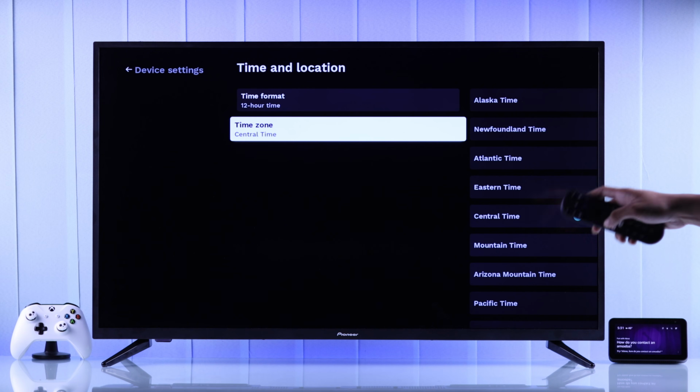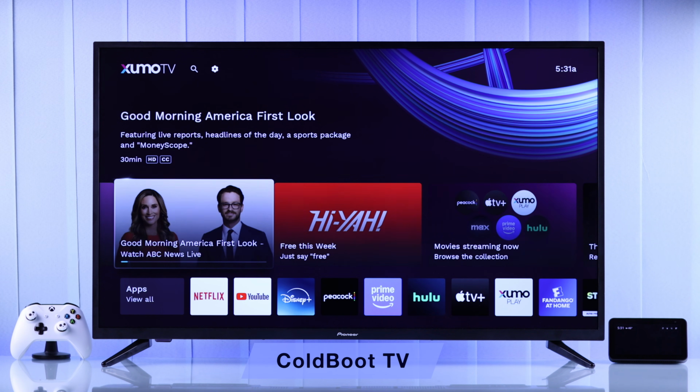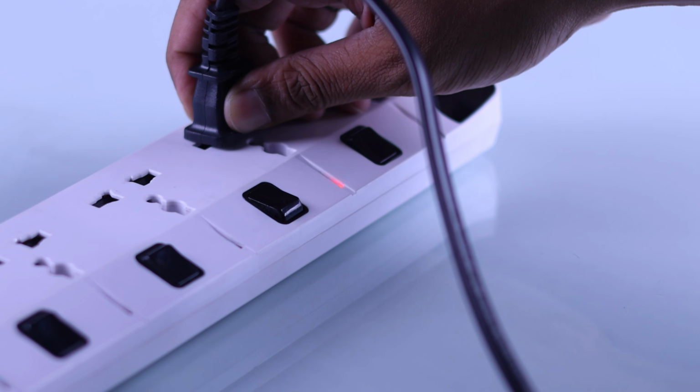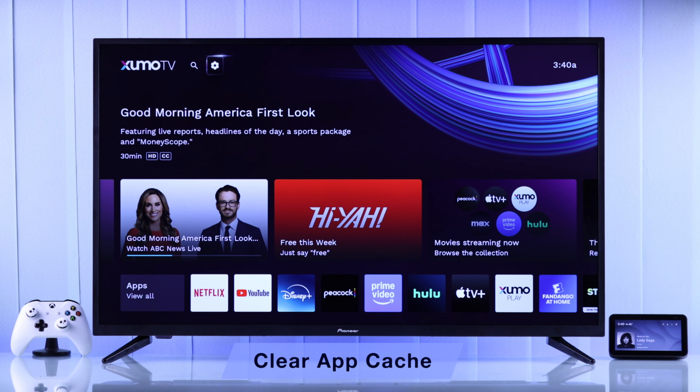But if your internet is fine, then this can also be caused by some software glitches. And to fix that, you can simply cold boot or soft reset your Pioneer Xumo TV. Just unplug its power cord, wait for 3 to 5 minutes, then plug your TV back in, and give the apps another go. If cold boot didn't help, then let's try clearing all the cached data for all your apps.